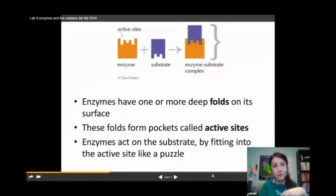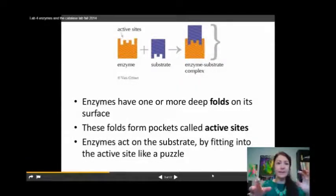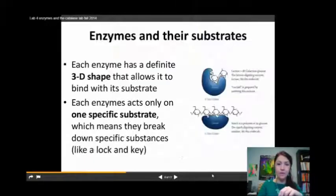If I don't take insulin, I'm type 1 diabetic, if I don't take my shots every day, then basically my body starves because it can't get any of the energy from the sugar. So you can see it's a very complicated process, and if anything goes wrong, then you can end up in trouble.